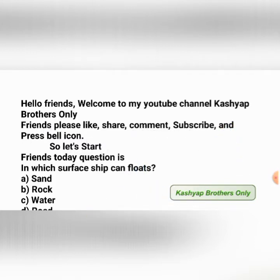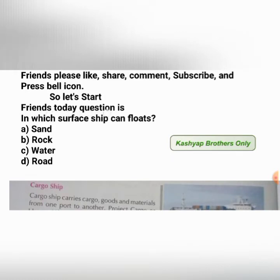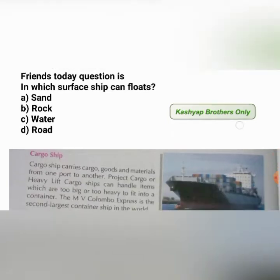So let's start. Friends, today's question is: on which surface can a ship float? A. Sand, B. Rock, C. Water, D. Road. Friends, please give the answer to this question in the comment box.